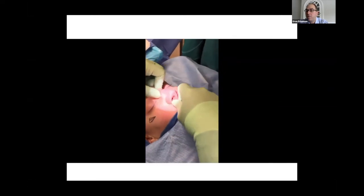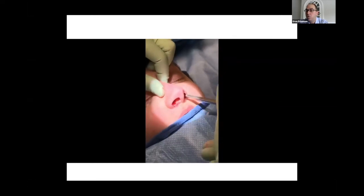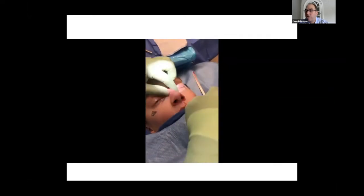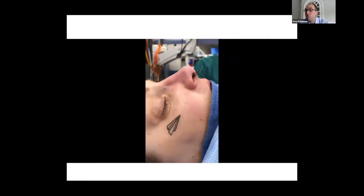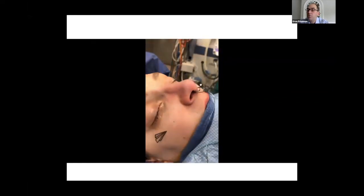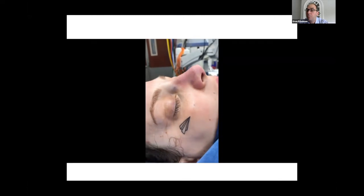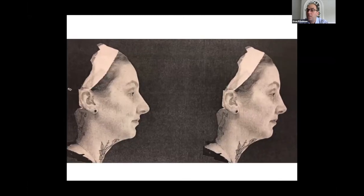Again, the patient had very short nasal bones. So a pushdown is not going to negatively impact the airway when the bones are so short. And we can easily push the remainder of the cartilaginous septum down from below, as we do with the caudal technique. Here's an example of a similar patient.